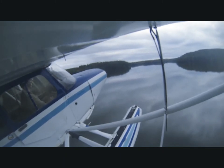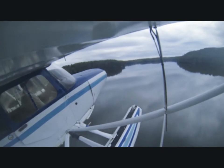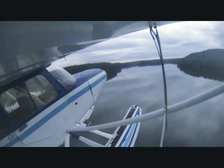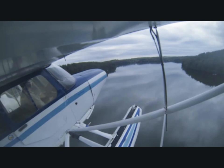So you can see here, I'm dealing with some pretty glassy water, which may look really pretty, but it's not a lot of fun to land on. So I'm really hoping the breeze kicks up before I have to come back in.